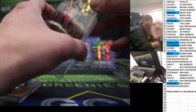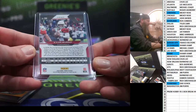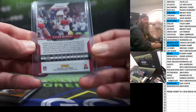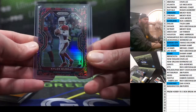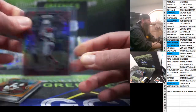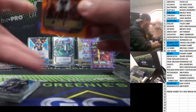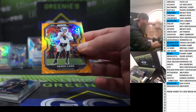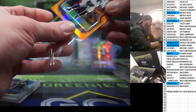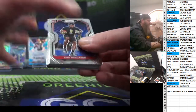If it's going to be a vet, that's not bad at all. Second year quarterback cards, that's what I like. I like it a lot. Kyler Murray. Absolute beauty. Look at all of this in the three boxes compared to the rest. I hate how Panini does that. They just somehow always get it all into a small box area.